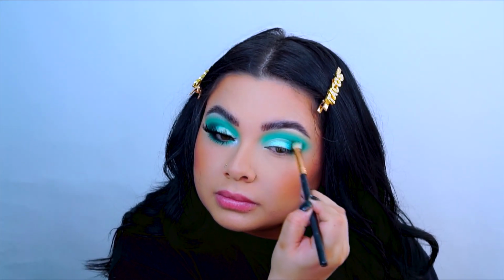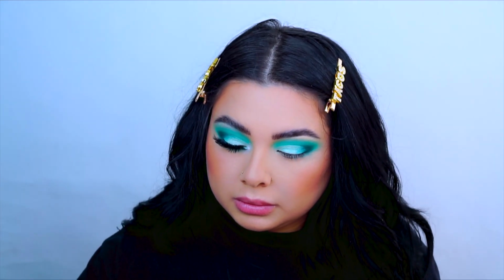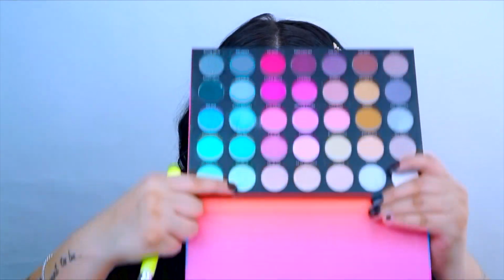And then I'm going back and applying a little bit more of the darker shade. I didn't want to bring the darker shade all the way in. I just kind of wanted a little bit on the outer corner. As you guys can see, I don't really bring it in or anything. I wanted it in the outer corner just a little bit.